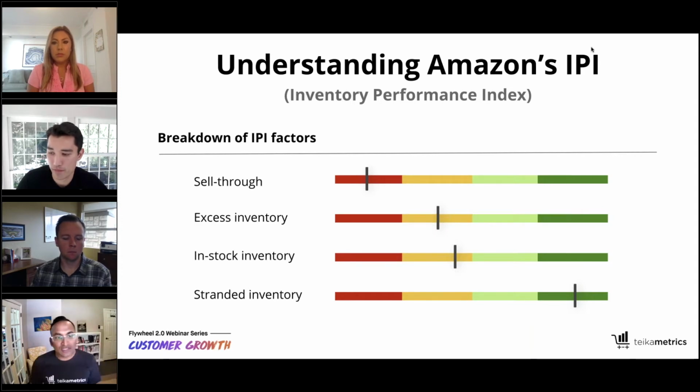The 4th one is inventory in-stock status. This is pretty cut and dry. They're measuring how well you keep your popular products in stock in the last 60-day period.